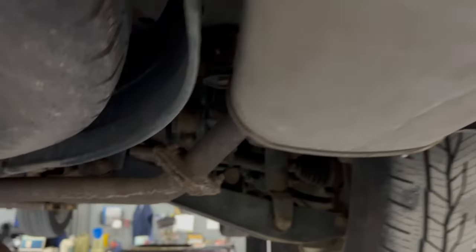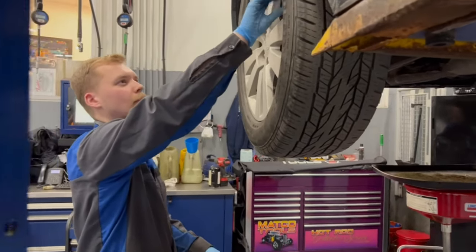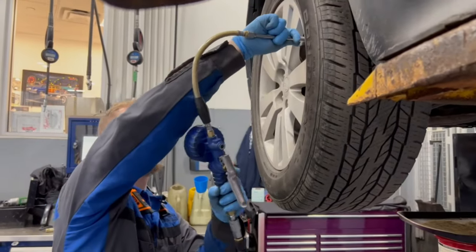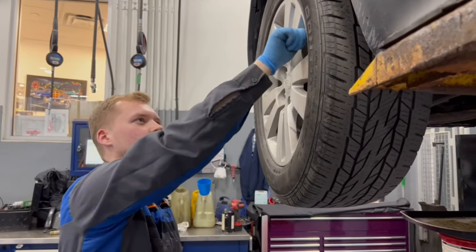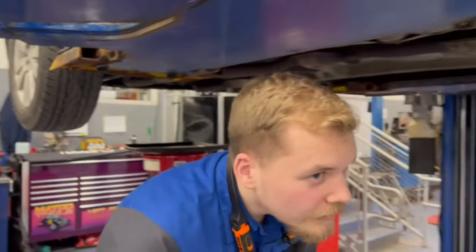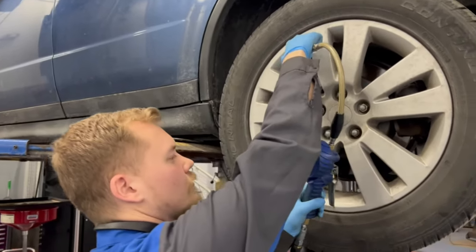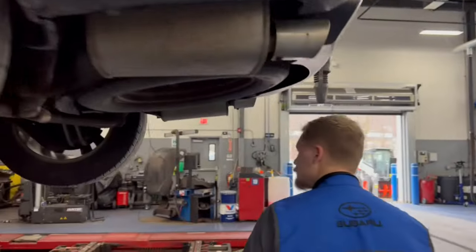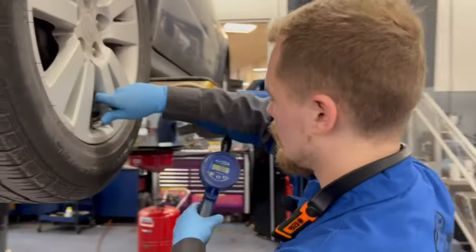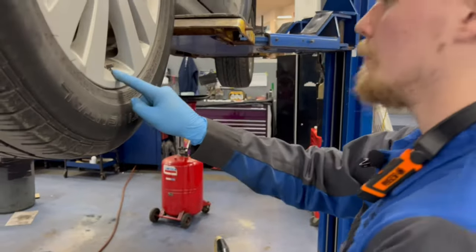Now I'm going to move on and check the tire pressures. None of the tires are leaking and they're set to the proper pressures. Move over to the other side here. I do notice that this one's missing a cap. I'll be sure to put a new one on there.